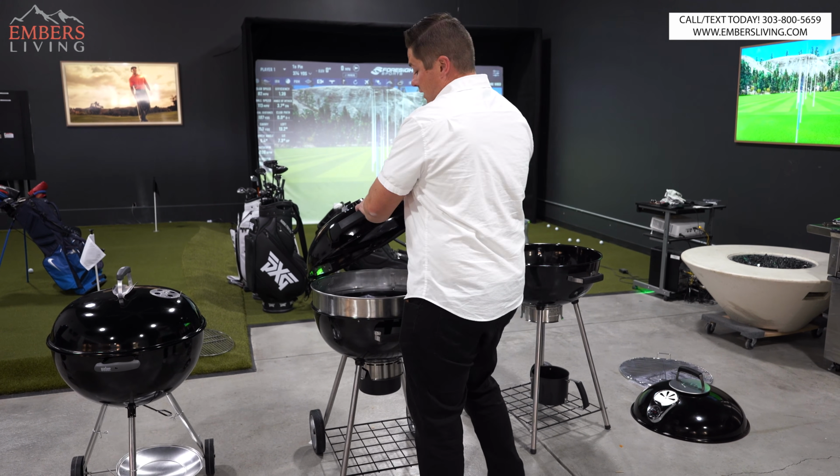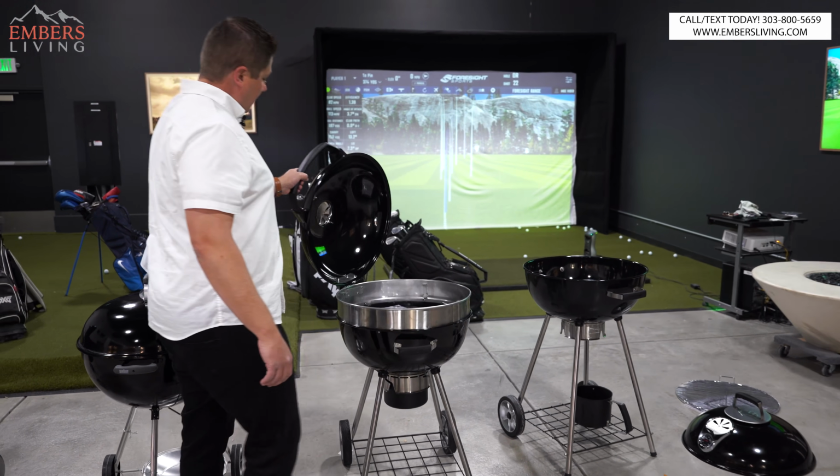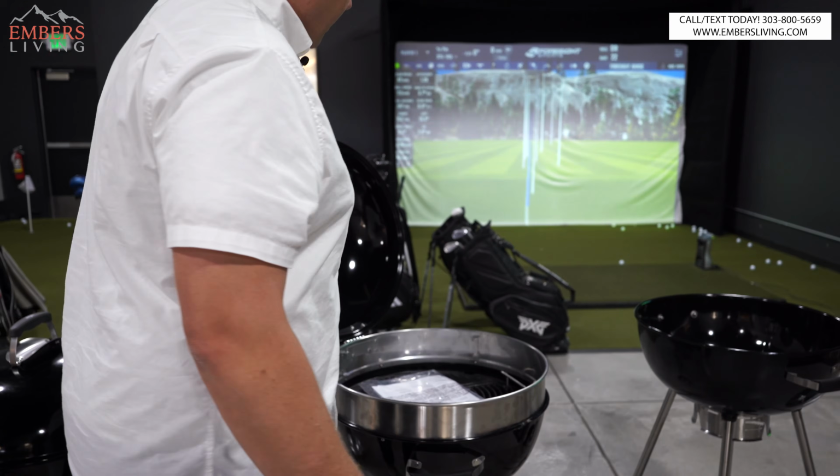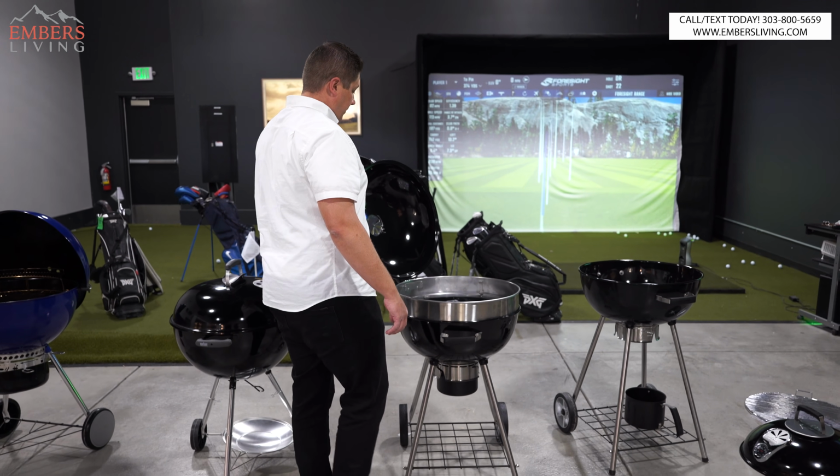Now that's just to kind of keep your arm hairs from burning off. So you can pop it open to the side and you're not really lifting it right above your cooking area. So I actually think that's a pretty thoughtful little design here.